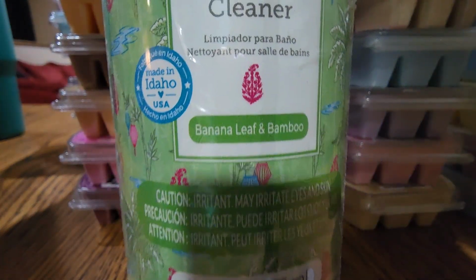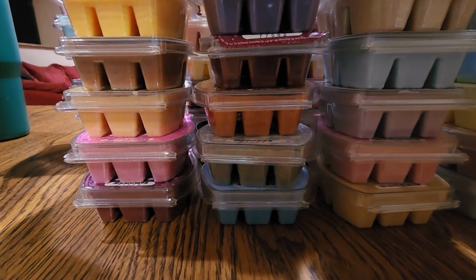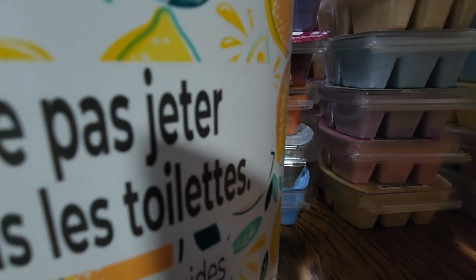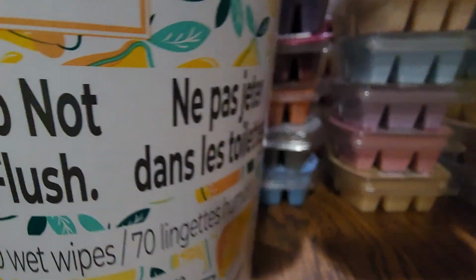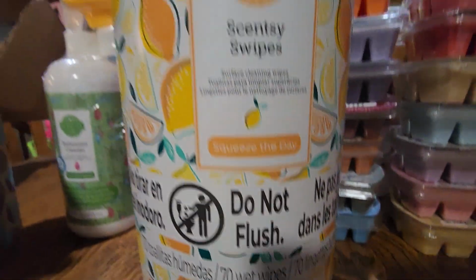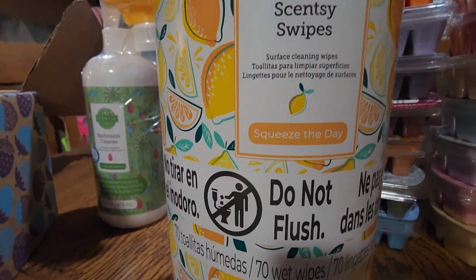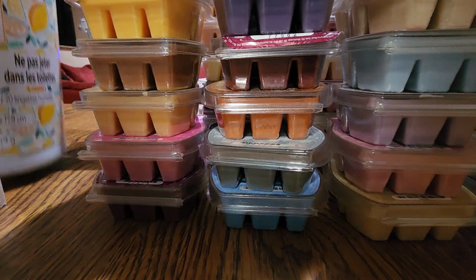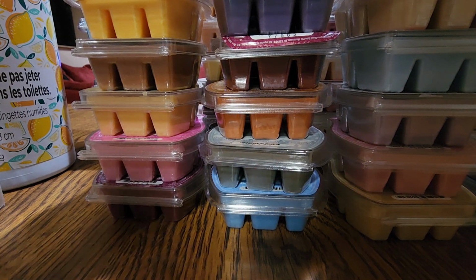A bathroom cleaner in bamboo leaf, or banana leaf and bamboo. That's our new cleaning scent this season. We have the swipes, as Dan Orchard named them. These are okay. I don't feel like they're a great value. I like how they're thick, but they're kind of pricey considering that they don't actually sanitize stuff. You know, they don't have like Clorox or anything in them.